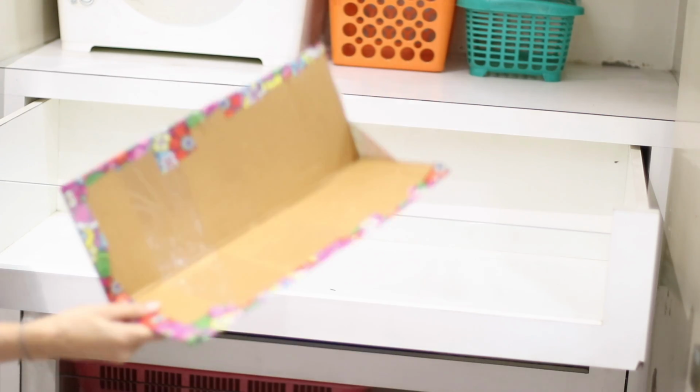Now use these dividers as per whatever you're storing, see how much space that takes, and then use the divider. Now when you're using this divider, the only issue is that it tends to move, and if the divider moves, then it does not serve its purpose, because then it just moves and the drawer becomes messy again.